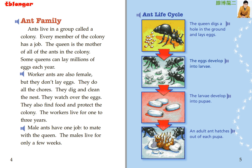Worker ants are also female, but they don't lay eggs. They do all the chores. They dig and clean the nest. They watch over the eggs. They also find food and protect the colony. The workers live for 1 to 3 years. Male ants have one job, to mate with the queen. The males live for only a few weeks.